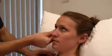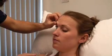Look for spider nevi in the face and pallor and jaundice in the eyes. I'm going to look in your eye. Look up for me, under natural light, and down. Jaundice is a diffuse yellow discoloration of the sclera.